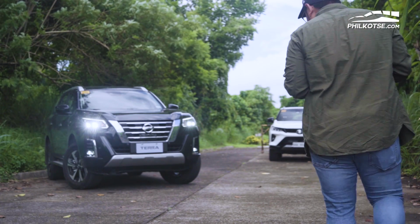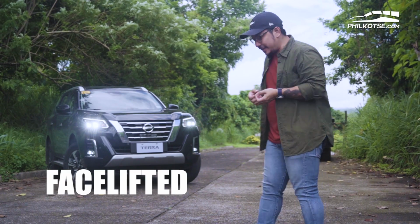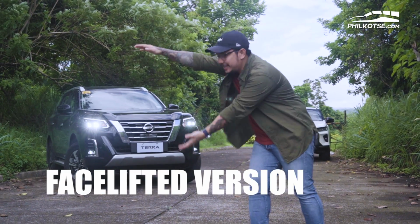Alam niyo ba, back in 2018, Nissan Philippines actually invited us and a handful of other media personnel to try out an all-new vehicle. Meaning, bagong-bago sa lineup nila. Kasi alam niyo naman, for the longest time, walang midsize SUV ang Nissan. Or at least walang Navara-based na SUV. Fast forward to today, we now have the facelifted version of the Nissan Terra.